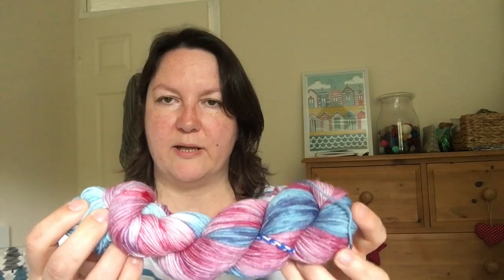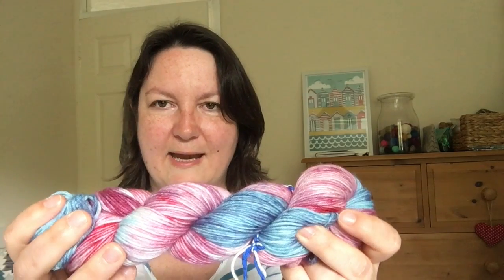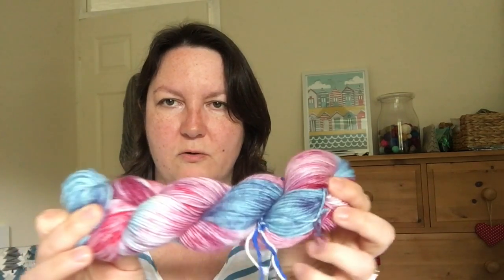And then the other one we did, this was an attempt at two-tone, I don't know what you call it, two-tone dyeing. So we mixed up some of this red and some blue, and we immersed one half of the yarn in the red and one half of the yarn in the blue, and let the magic do its thing, and that's what we came out with. And again, I quite like that. It's not fantastic, but it will certainly knit up into a fine pair of socks.